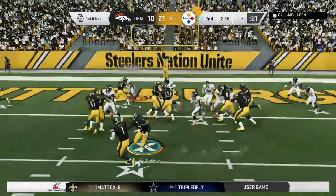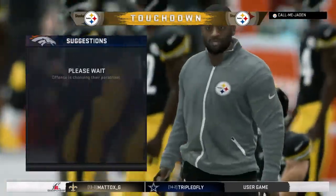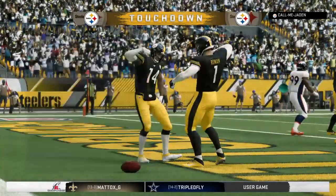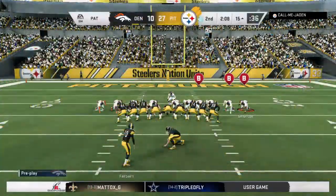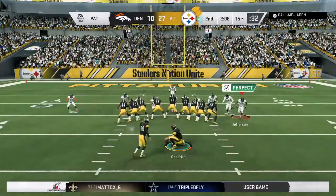They don't need to run another play here before the 2. And he's into the end zone. Touchdown, Steelers. A great effort there. Taking it in. And the Steelers, they broaden their lead.